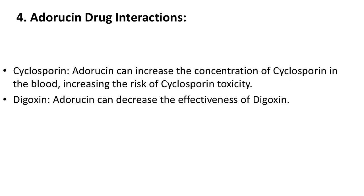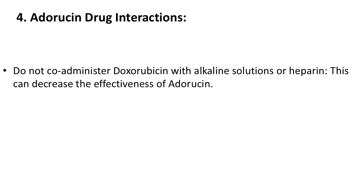4 Adorucin drug interactions. Cyclosporin. Adorucin can increase the concentration of cyclosporin in the blood, increasing the risk of cyclosporin toxicity. Digoxin. Adorucin can decrease the effectiveness of digoxin. 4 Adorucin drug interactions. Do not co-administer doxorubicin with alkaline solutions or heparin. This can decrease the effectiveness of Adorucin.